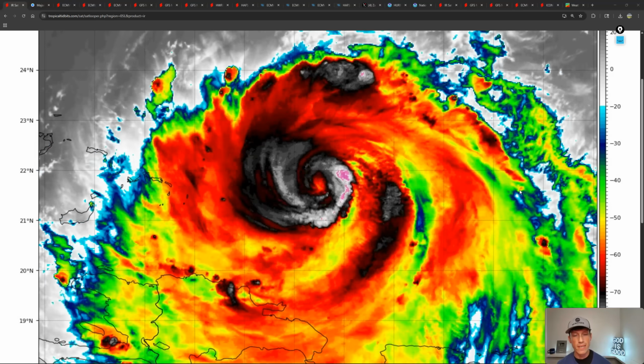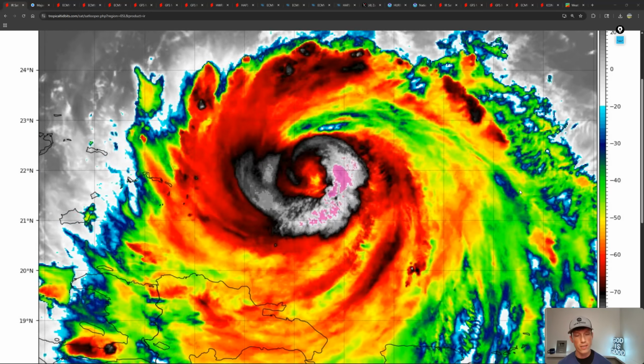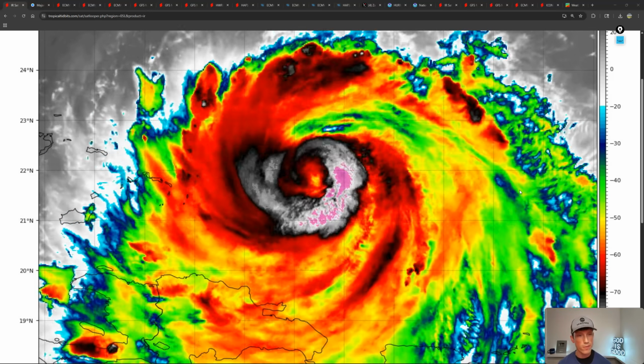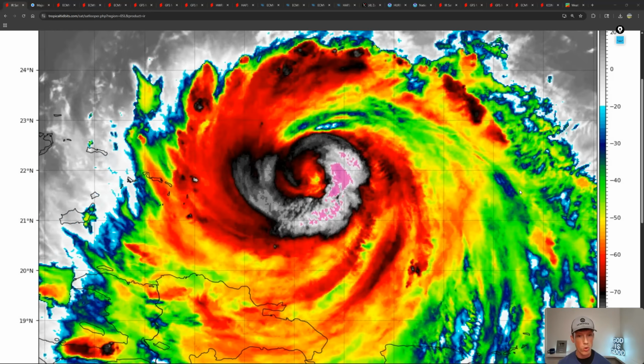Major Hurricane Erin is beginning to re-intensify this evening and will continue to do so overnight into tomorrow, and at the same time become a much larger hurricane over the coming days. The wind field will expand further out away from the center of this system. So we got a lot to talk about. We're going to go over all the latest information that we have on Erin.